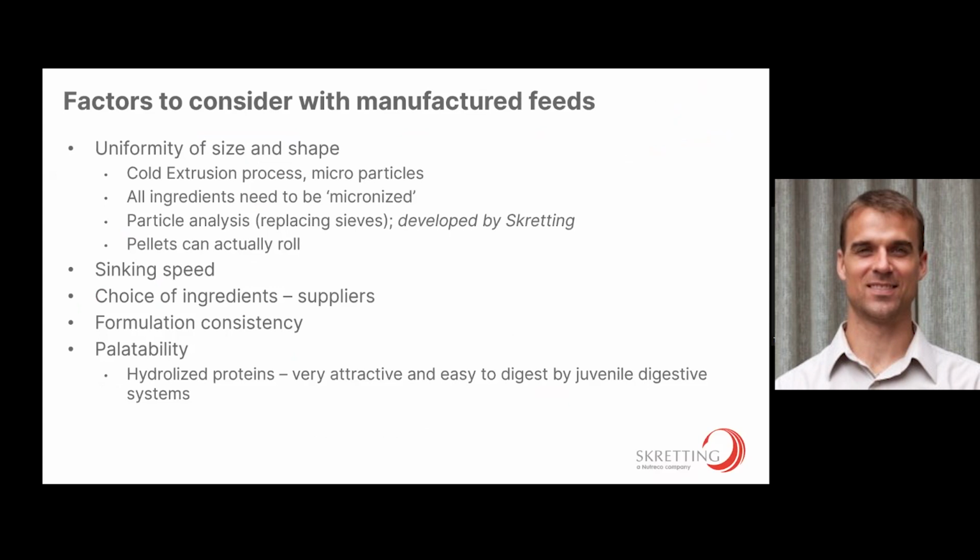Again, there is some overlap, and that's why we have so many different size classes of feed. They are very uniform in size, but you do want that overlap, so we make multiple different product lines to ensure there are fewer gaps. And the shape is very round. It is part of our cold extrusion process to create microparticles that have a very smooth shape, no sharp edges, and no weird length to width ratios, and so on and so forth.